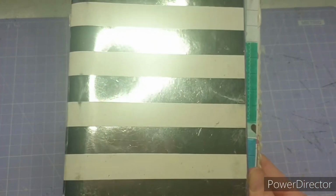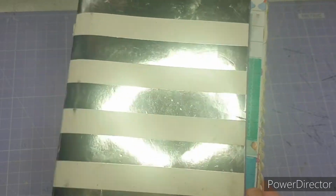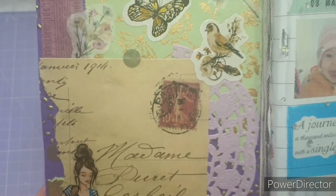So I didn't decorate the front bit, as you can see. I might well go back and do that later, but I just didn't feel the need to decorate the front. But I have done the inside cover.